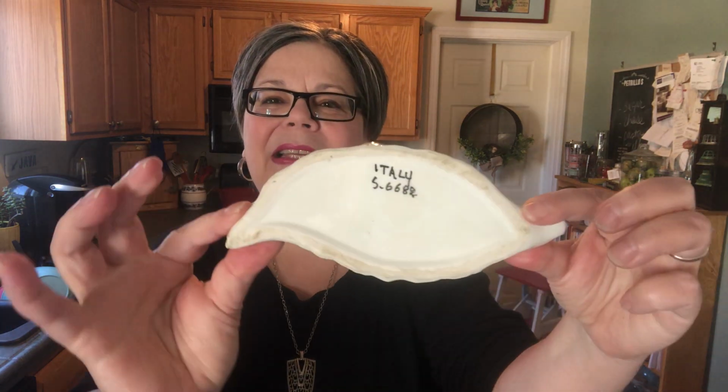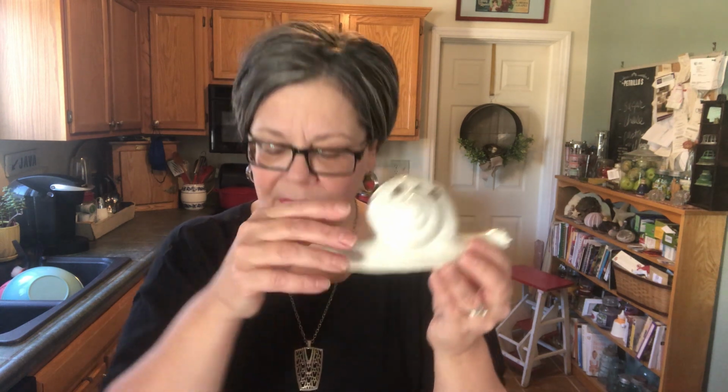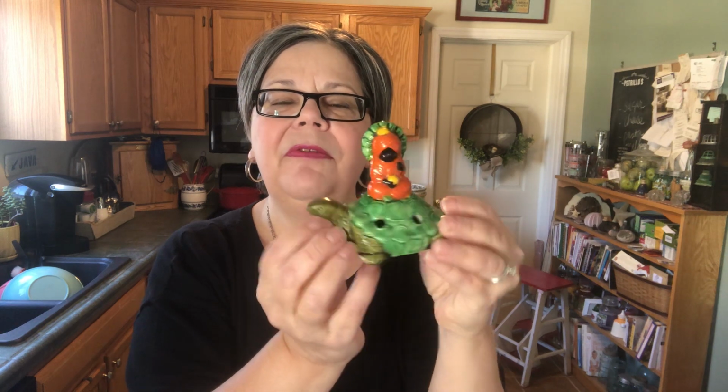And this is a really fun example made in Italy, likely in the 1970s. Really cute little snail. I found the exact flower frog on WorthPoint, and it sold recently for $16.99, which is about what I would price it if I were going to sell it. Here's another figural flower frog, likely made in Japan, though it's unmarked. Really sweet little tortoise, and I would value him at about $10 to $12.